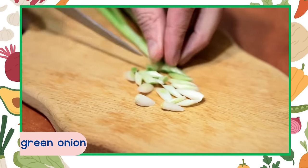Red one with seeds on the outside. Do you know now? Strawberry. What color is the strawberry? Red. Red strawberry. This is a strawberry.